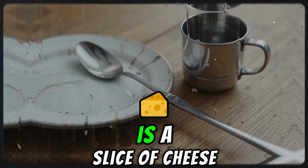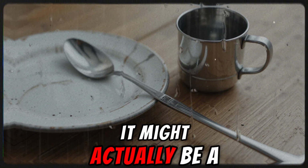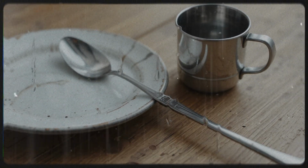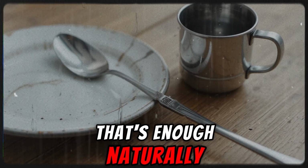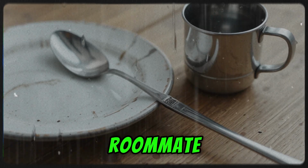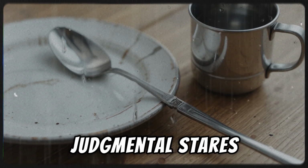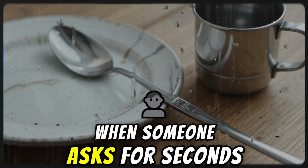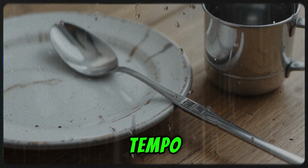Next to the meat is a slice of cheese. It's white, crumbly, and so flavorless it might actually be a philosophical statement. But it's there. It's not moldy. That's enough. Naturally, there's bread. At this point, it's basically your roommate. You two have shared meals, emotions, and occasional judgmental stares when someone asks for seconds. You chew and rhythm your jaw, finding its third-class tempo.